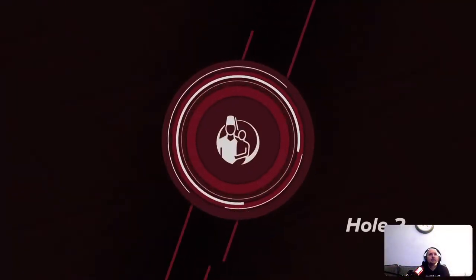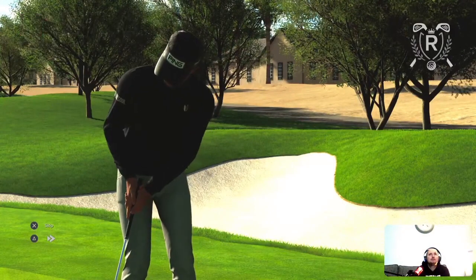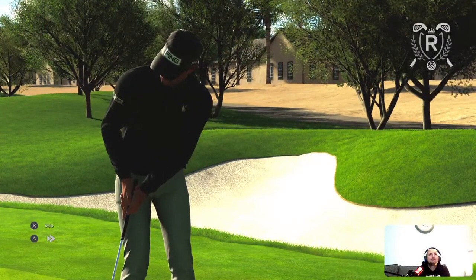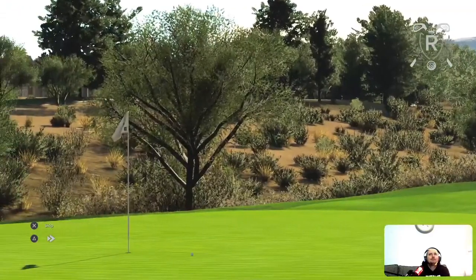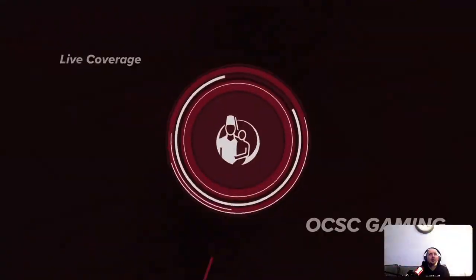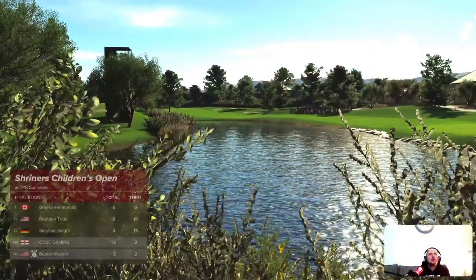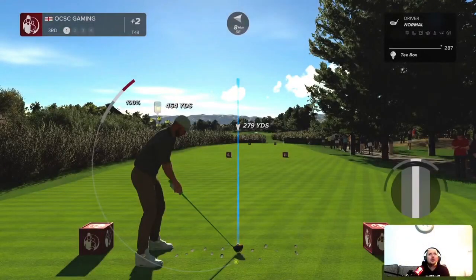Now playing a little defensively. Setting up miles. Bubba for birdie. This is what they have left for birdie here. This has eyes for the hole. Ooh, lucky. And after that effort, this is how the leaderboard looks. I think that Bubba's two over. If that was for birdie, he ain't missing that.